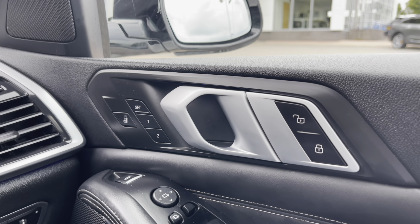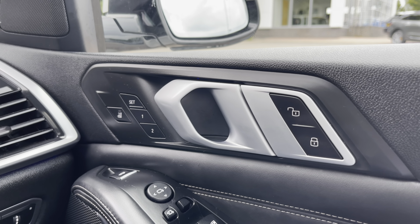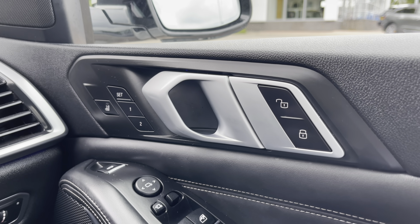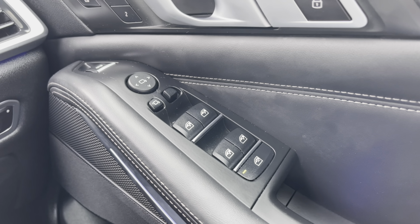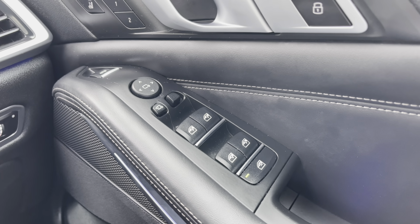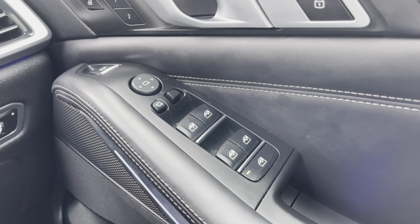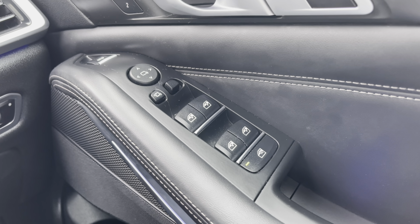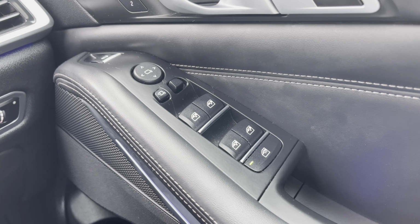And taking a look in the driver's door panel, we do have the central locking buttons as well as the seat memory functionality buttons, allowing you to set two different seat configurations for two different drivers. And taking a look down, we have the electronic adjustment controls for the door mirrors and the electric windows front and rear, as well as a locking button for the rear windows should there be children in the back and you don't want them to be opening the windows whilst on the move.